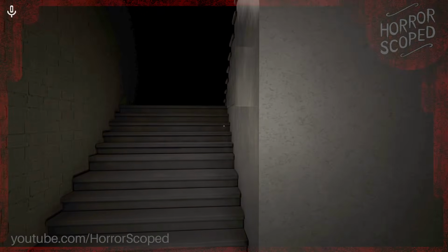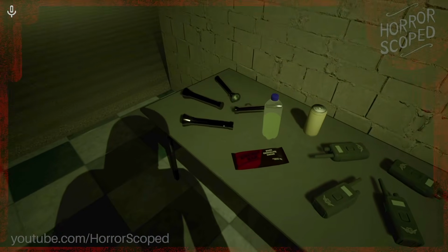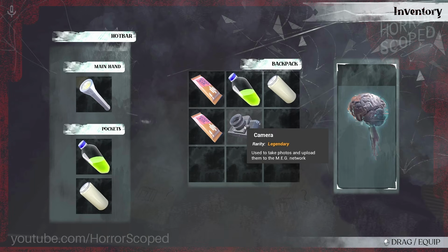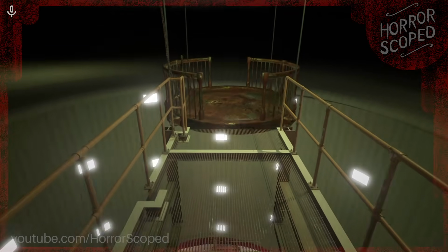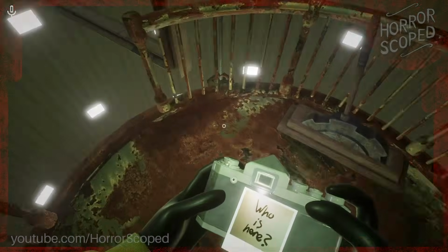to head upstairs and into what is now the final level in Escape the Backrooms, level 55.1. Entering the tunnel level, there are several resources for us to snag, alongside the main tool we'll be using throughout this location, a photo camera. Here, we ride this elevator down multiple levels, taking pictures of each subject the camera displays.